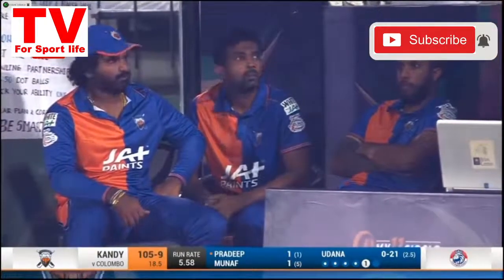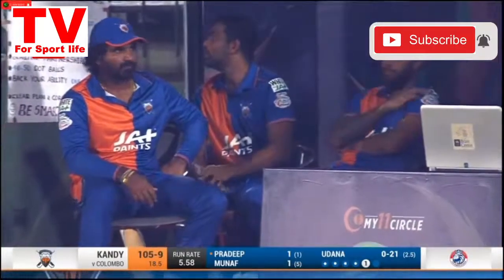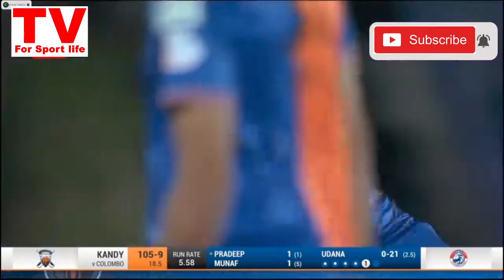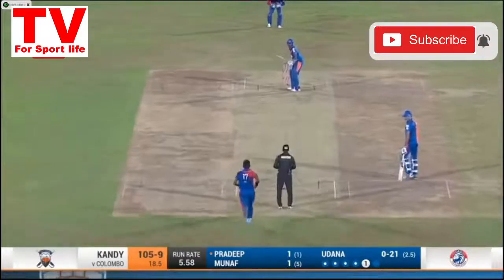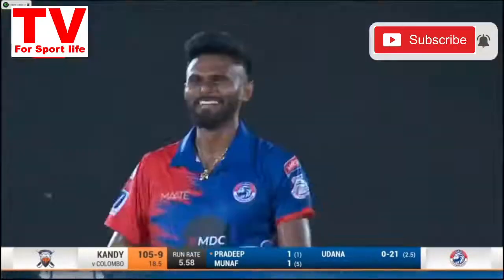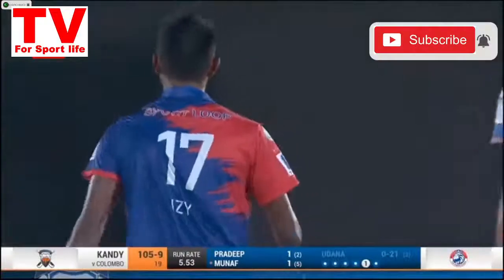No, it wasn't there. But again, the planning, the bowling, the execution of the Colombo Kings has been top draw tonight. They deserve to have their opposition 105 for 9. They've struck, they've taken wickets with the new ball, they've taken wickets in the middle, they've had a complete bowling performance. How close that was. Yeah, a smile. Just 1 run conceded. 105 for 9.